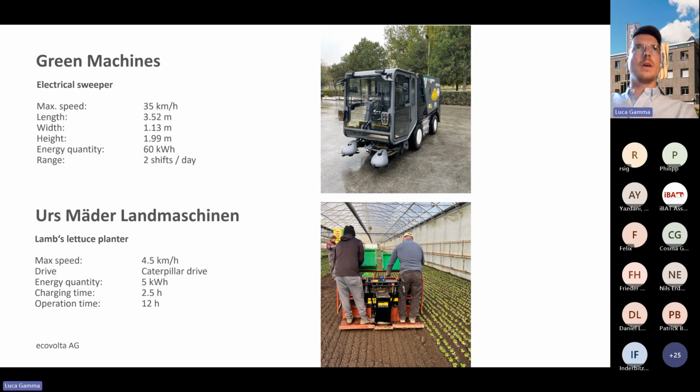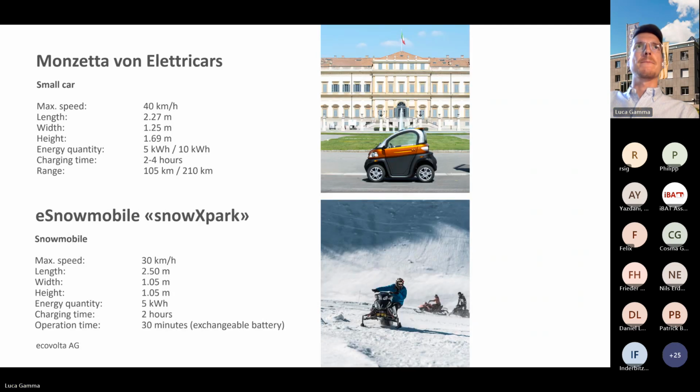Here at the top, by Green Machine, it's also an electrical sweeper. In the video was their smallest vehicle, the 400 ZT. Here we have a new vehicle, a 2 cubic meter sweeper with a 60 kilowatt-hour battery. Then at the bottom, we have a salad planter machine from Ormeder, also with our 5 kilowatt-hour 48 volt battery. Also for this vehicle, we have built up the whole electrification kit. Here at the top, an Italian brand, a small car with the possibility to put in the 5 or the 10 kilowatt-hour battery. And at the bottom, some snowmobiles.